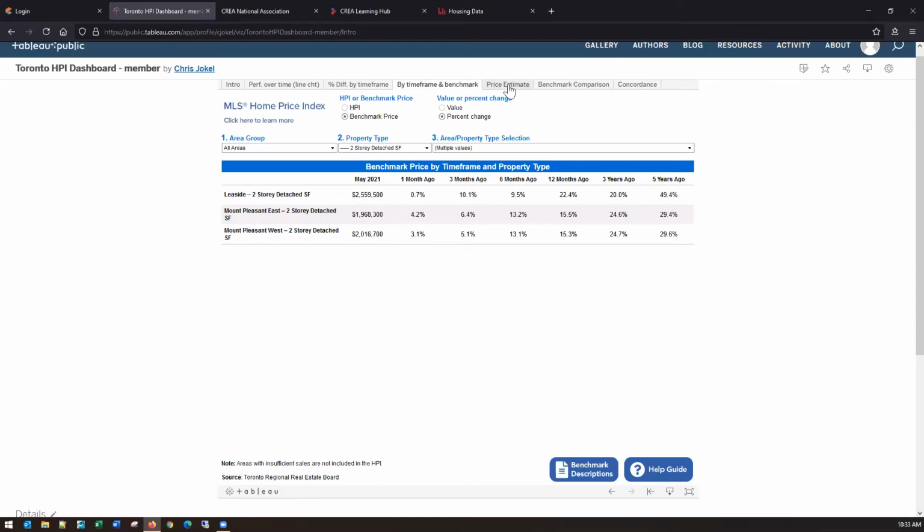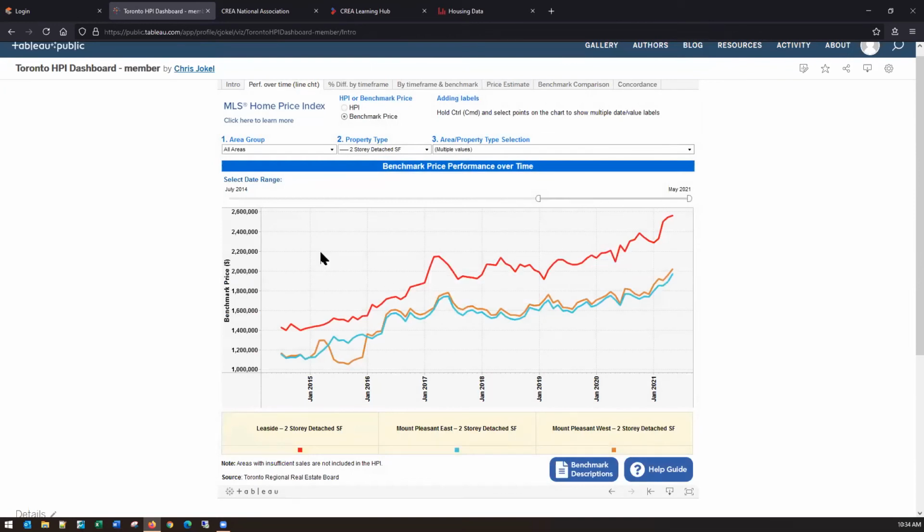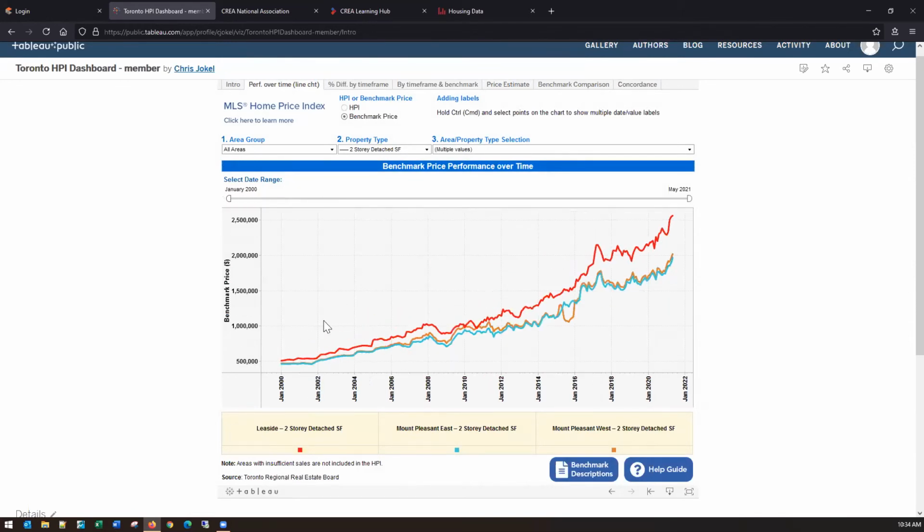And what's really cool actually are the next three features of the HPI tool, which were added, I think, only in recent years. And it was actually in response to member feedback that we were having on the tool. So this first one here, price estimate, actually relates to what Shaun was talking about. Because one common question, and actually it was a complaint that we were getting from members was, okay, it's great that you have these HPI trends over time, but let's say I have a listing that sold all the way back in, I don't know, sometime in 2002.